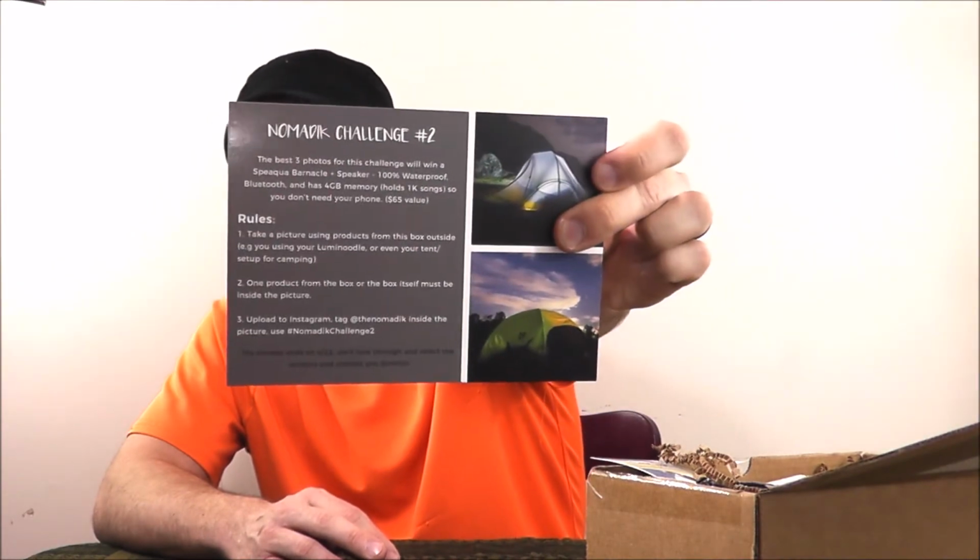So if you want a chance to win that, what it says is to take a picture using products from this box outside, e.g. using your Luminoodle or even your tent/setup for camping. One product from the box or the box itself must be inside the picture. So either one of the products or the box itself. It says you can upload that to Instagram with the tag @TheNomadik and to use hashtag #NomadicChallenge2. So there you go. It gives you the clear directions of how you want to do it. It says the contest ends on 4/22.